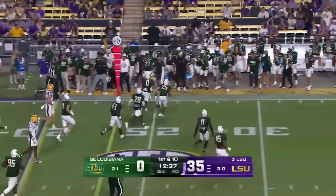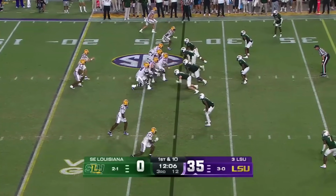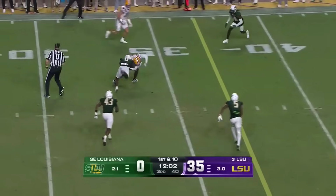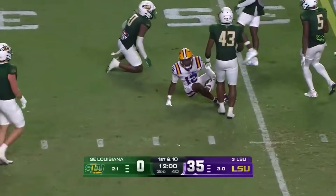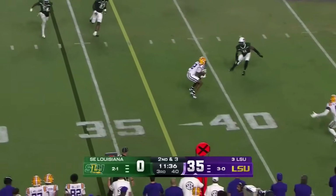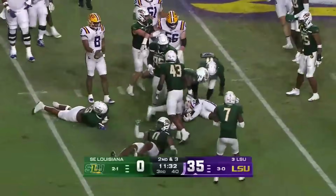Room up the sideline for Juwan Johnson. DJ Chester is in there at right tackle now. And Nussmeier is hit as he throws, and he's able to complete it in traffic. Nussmeier on the run hooks up with Parker, the second consecutive pass, and he picks up a first down.